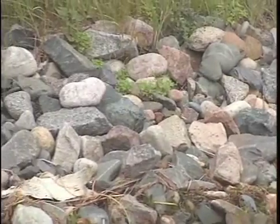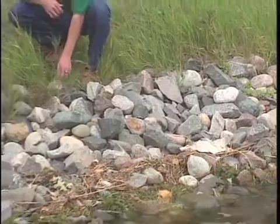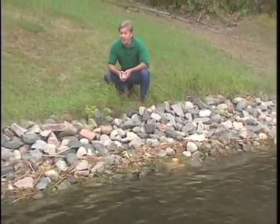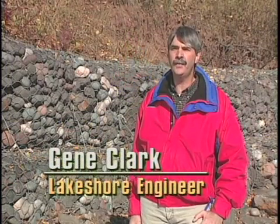Rock riprap is just one method for stabilizing an eroding shoreline. For Paul's property and budget, it was the best choice. Other situations may call for other solutions. When choosing an effective method of shoreline control, it's important to consider the individual site characteristics and the erosion processes occurring at the individual site.